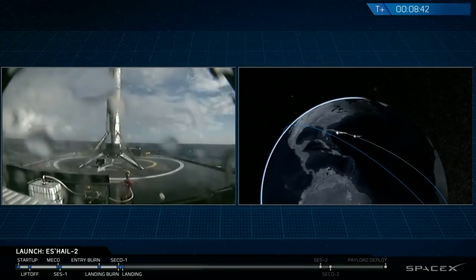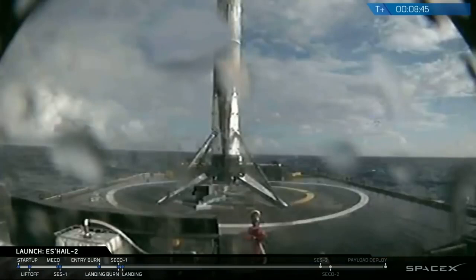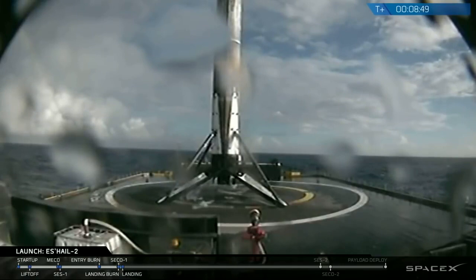Delta signal tape. Level as expected. On the drone ship. And there it is. The first stage has landed on the drone ship.